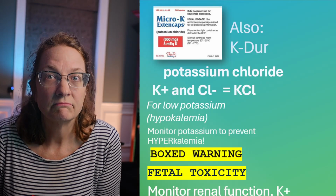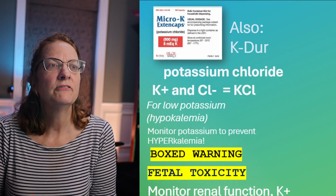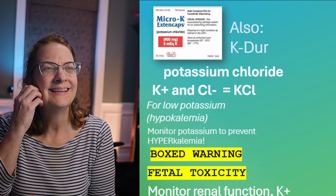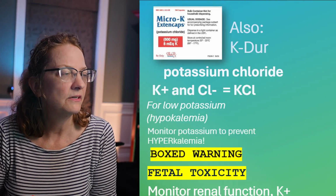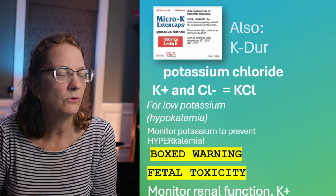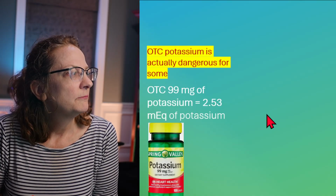Monitor renal function. It's also important besides the potassium, because if they have chronic renal disease or anything that impairs their potassium excretion, it can build up. It's a tight balance, and patients need to understand the importance. Okay. Before we look at that prescription, I have this up for you.